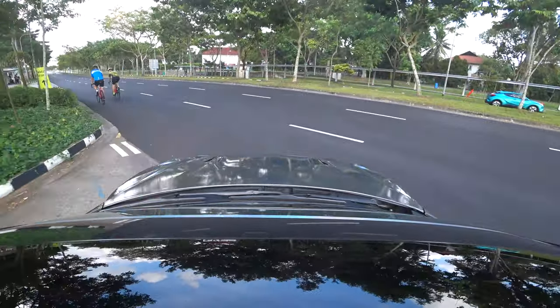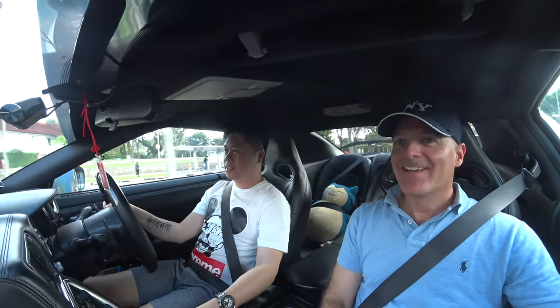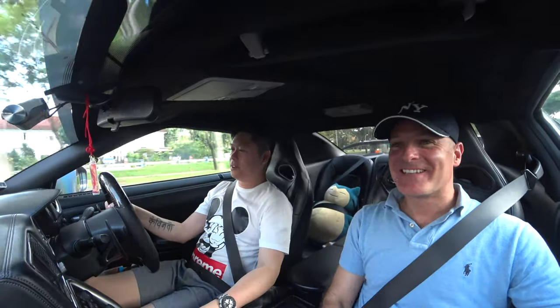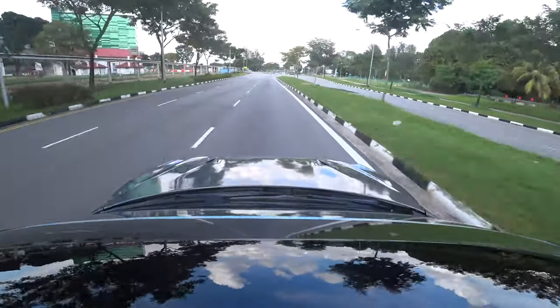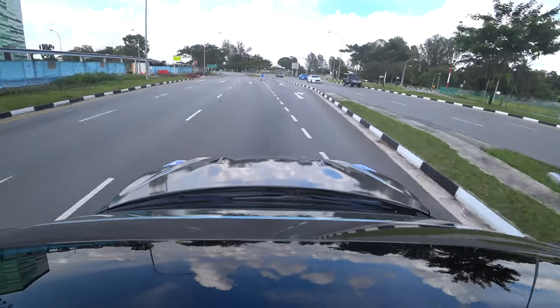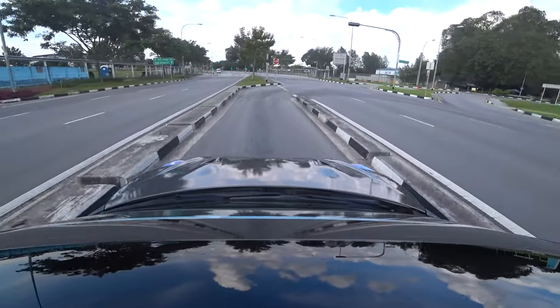So how long have you been into Skylines for? About a year plus. And what did you have beforehand? Evo 10. Another tuner's weapon of a car. Slightly different because my Evo 10 is a manual one. This is an auto transmission. And how do you find the paddles? Do you use your paddles, or do you leave it in auto? Because we're in auto at the moment, aren't we?